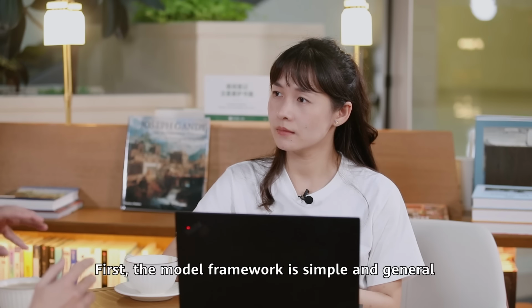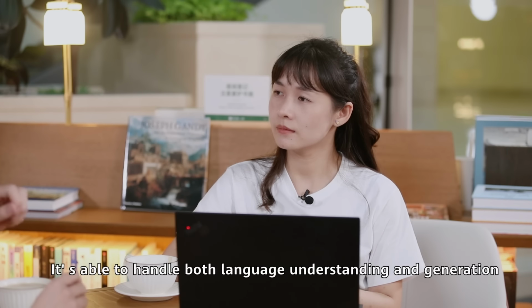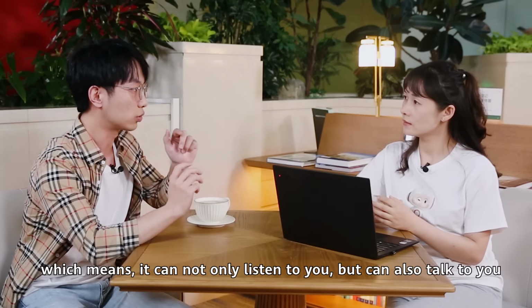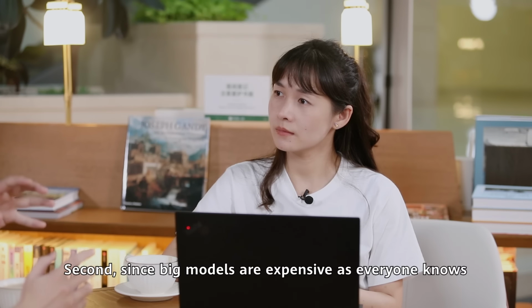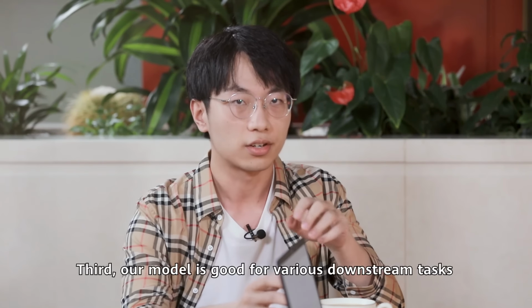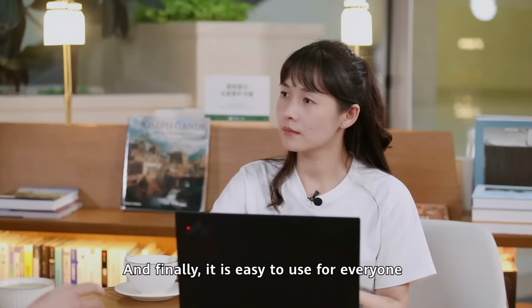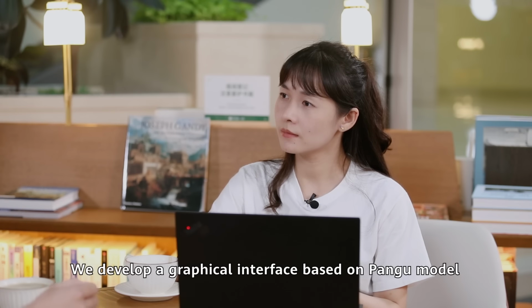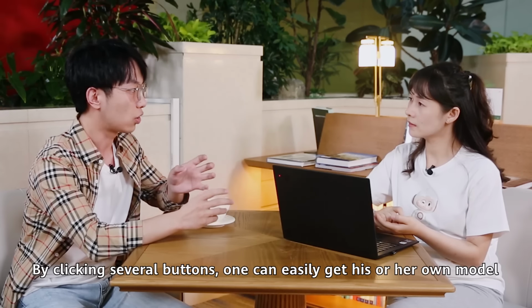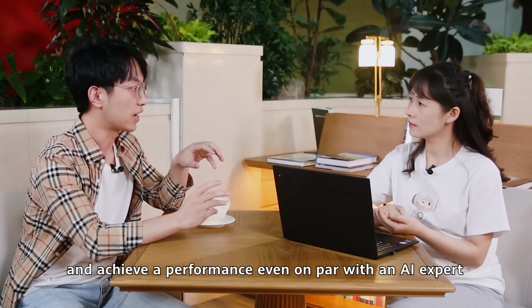Besides the language understanding ability, there are also many key features in Pangu NLP model. First, the model framework is simple and general. It is able to handle both language understanding and generation, which means it can not only listen to you, but it can also talk to you. Second, since big models are expensive, as everyone knows, we are devoting to reduce the cost and make the training cheaper. And third, our model is good for various downstream tasks in various industries. And finally, it is easy to use for everyone. We develop a graphical interface based on Pangu model. By clicking several buttons, one can easily get his or her own model for a certain NLP task and achieve a performance even on par with an AI expert.